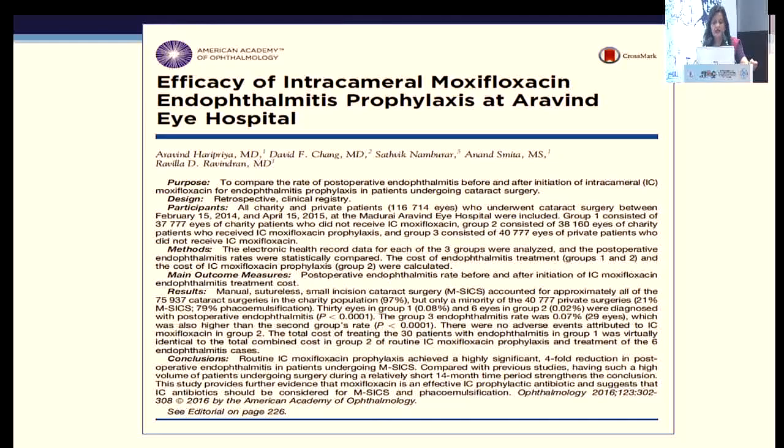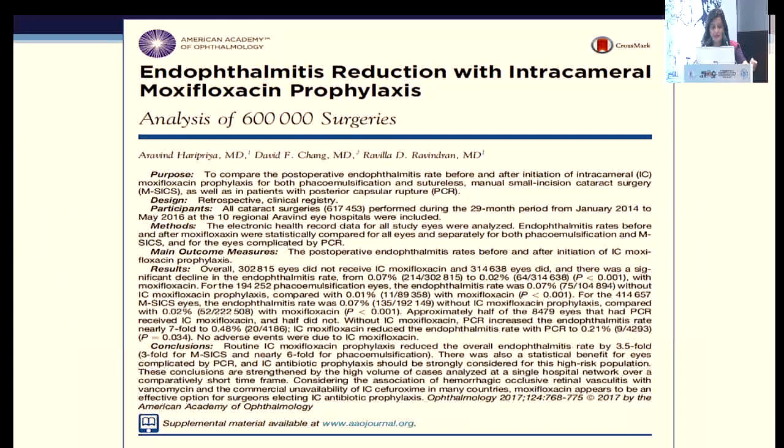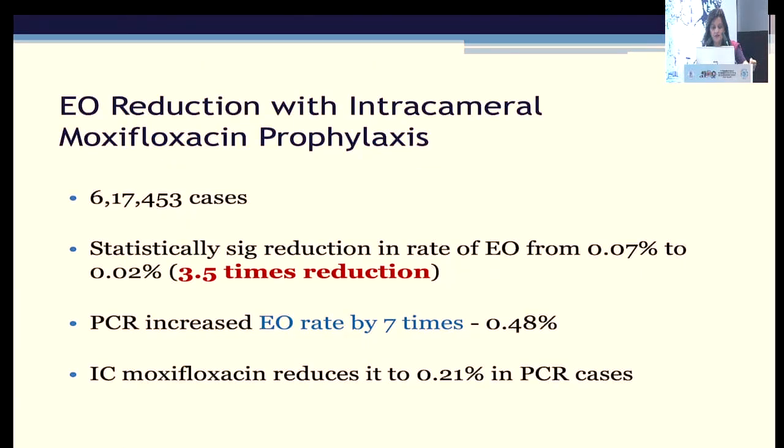If you look at the efficacy studies of intracameral moxifloxacin, they have been done for prophylaxis at Aravind Eye Hospital, and they showed in a retrospective study of more than 1 lakh patients a 4-fold decrease in endophthalmitis in patients undergoing manual SICS. And this was a follow-on study, an analysis in more than 6 lakh patients, which also showed that endophthalmitis reduction was there with intracameral moxifloxacin prophylaxis.